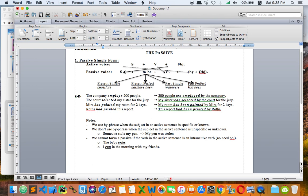And I'm not going to use by. Why? Because someone is not clear. It's unspecific or unknown. We don't know who he or she is, so we don't use by. That is the reason we don't use the by phrase, just because the subject in an active sentence is unspecific or unknown. So when you see someone, people, they, we, and we don't know who they are exactly, then you don't need to use by. So here is our answer: my pen was stolen. You don't need to say by someone because someone is not clear enough. So we don't use by.